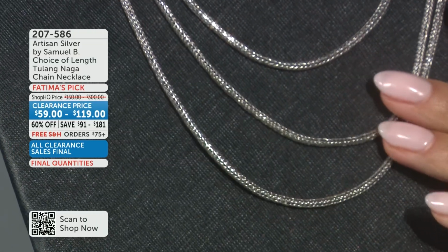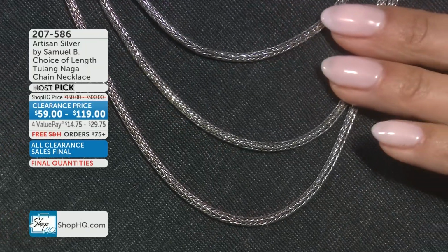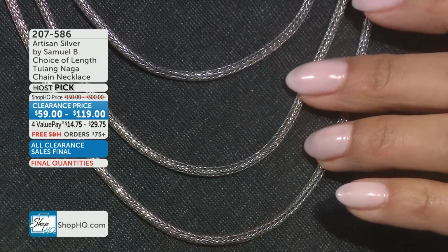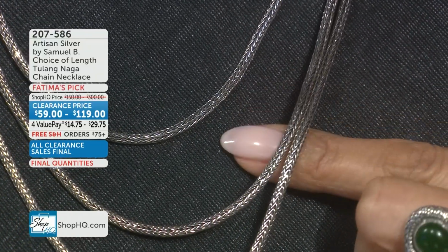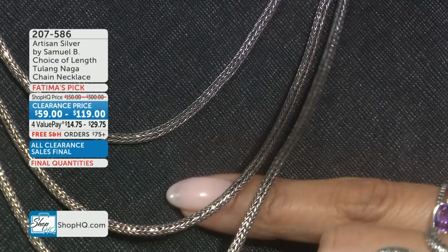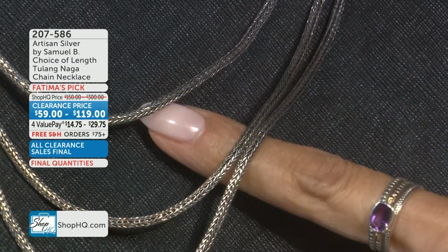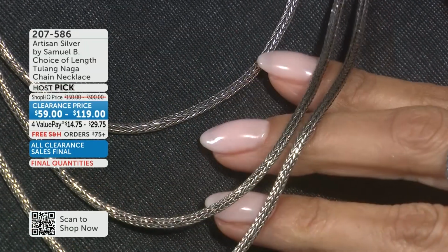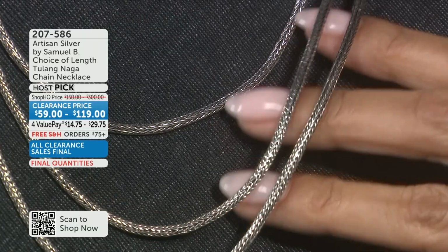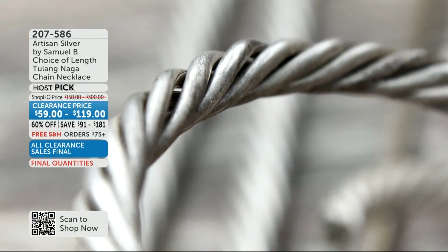And nowadays, it's even harder to put any of these productions together. Every inch of this chain takes more than an hour for a master braider and master chain maker to braid them. Oh no, it looks like the 18-inch is going to go first. We barely have 20 left. It's $59. What is it like in Bali now?